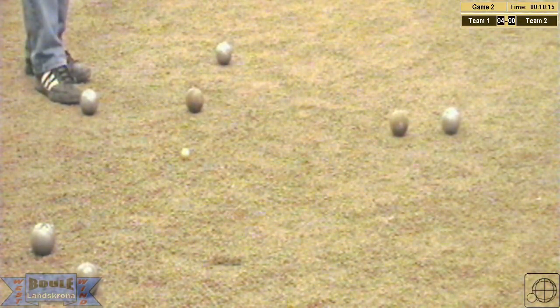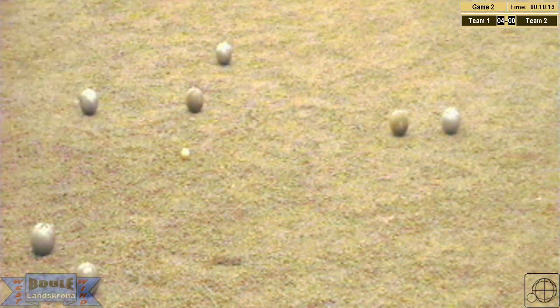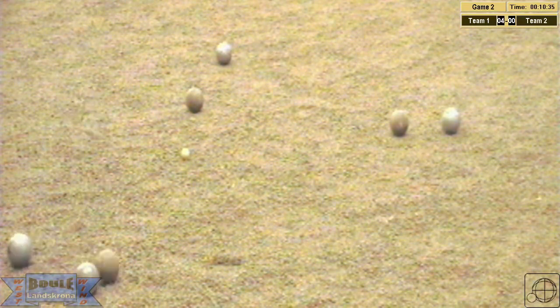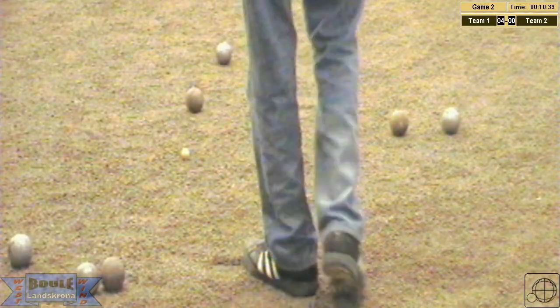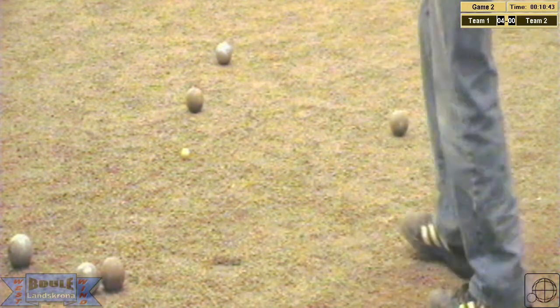team 1 has only 1 point. They will shoot around to the right to get 2 points. Yeah, good attempt. And may actually have 3 points. 3 points in.